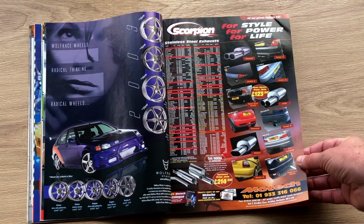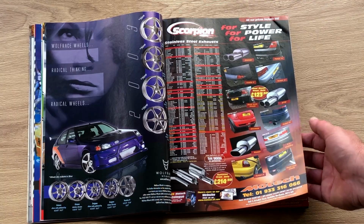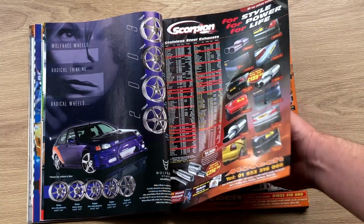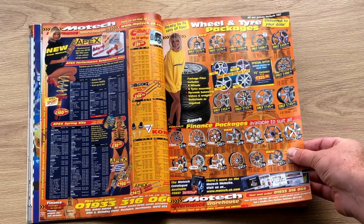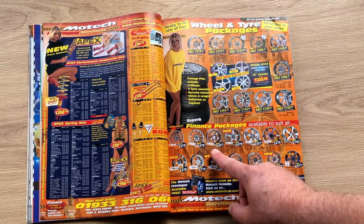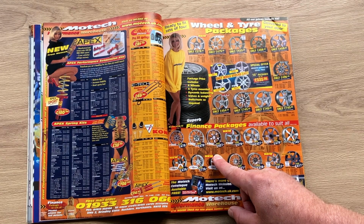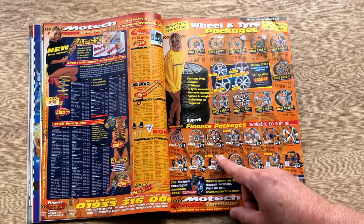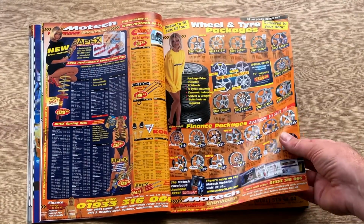Motec. Yay. Scorpion exhaust. I mean, surely everyone's had a Scorpion exhaust at some point. I know I have. More Motec stuff. Apex springs and shocks. Lots of wheels. How much of Venoms? You could get some 17s with 205/40 Falken tyres. A set for £638.50. Take me back. I'll get some.